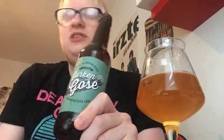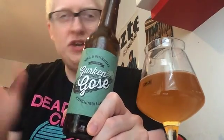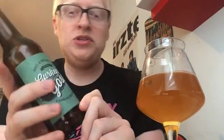But if you'd given me this beer when I first started drinking craft beers and delving into real ales and traditional beers from around the world, I would have just looked at you in the face and said, what the hell is this? So yeah, 9 out of 10 from me. Definitely give it a go if you get the opportunity. So check out the breweries involved.